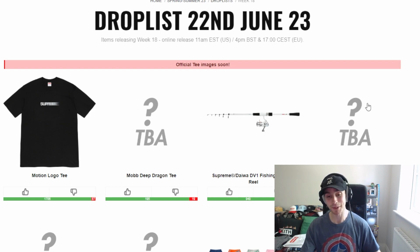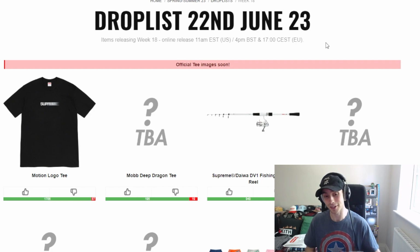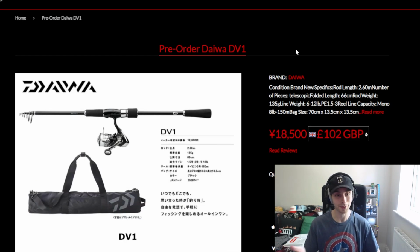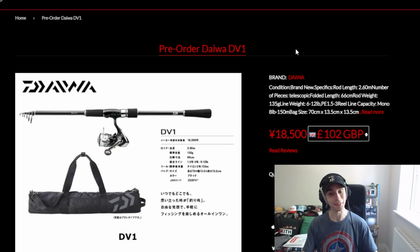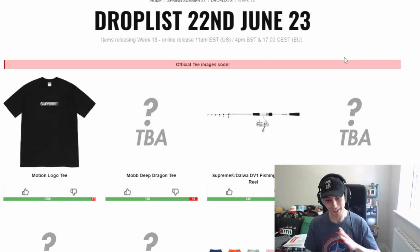So the second piece that we can actually talk about is going to be the Daiwa DV1 fishing rod and reel. Issue with this is that I thought it would be like 30 to 60 pounds, casual, like standard sort of thing, because that's what some of them are out there. However, if you go to a company that is selling it currently or pre-ordering it to sell, it's currently £102 from them. So with that being said, my expectations are not the highest for this, because I thought it'd be a cool, simple, cheap accessory rod.